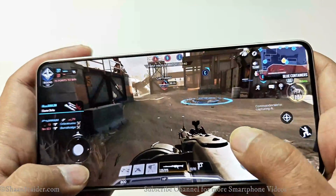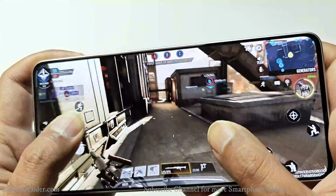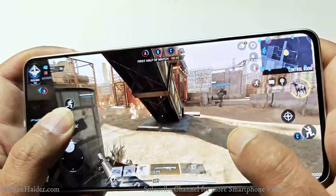So there is no frame drop or lagging happening. As you can see, everything is nice and smooth. The graphics quality is pretty solid as well.